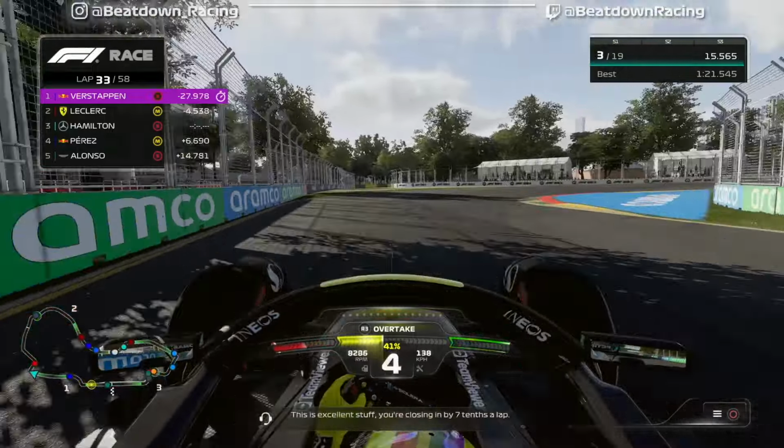Behind on the medium tyre now. Okay, George is coming in for his stop.